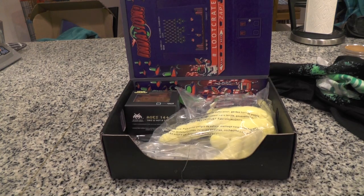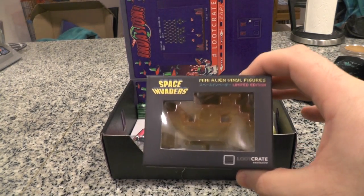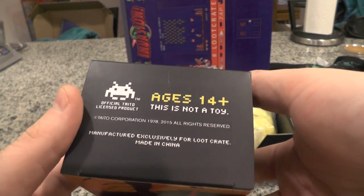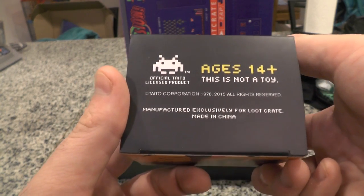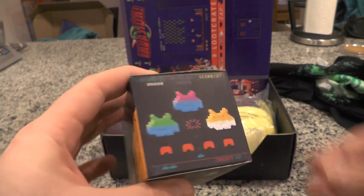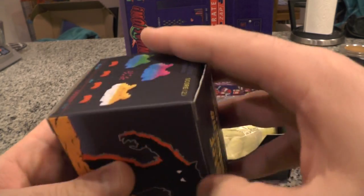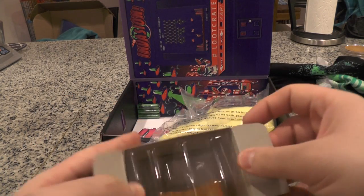Wow, we got a bunch of interesting stuff. It looks like here we've got Space Invaders, a mini alien vinyl figure, limited edition. Who made this? Official Taito licensed product. Actually, Taito made it. Taito was the manufacturer and game designer of Space Invaders. Let's take a look at it. I think it's orange. We got an orange color. I wonder if there were multiple colors that were offered or not. I don't know.